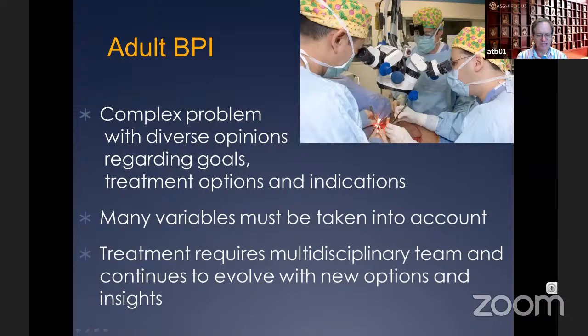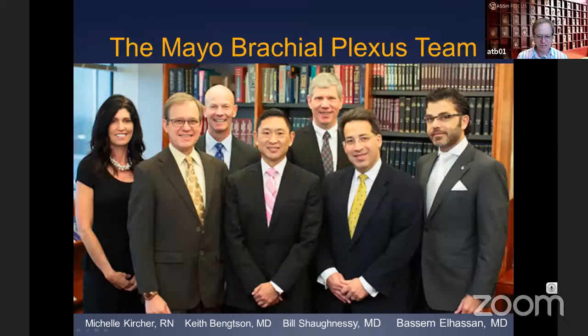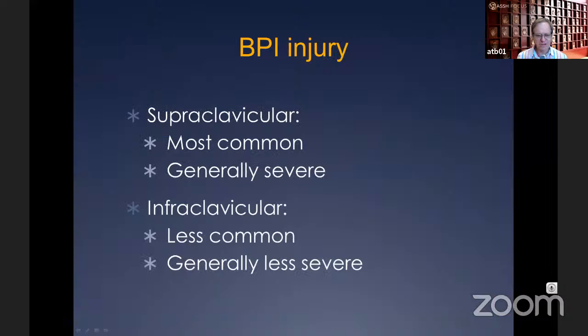The nerve injury itself is a complex problem with a large diversity of opinions regarding what can be accomplished and how best to do it. Many variables have to be taken into account, and a multidisciplinary approach is usually necessary. We have a team of folks who do this: physical medicine specialists, pediatric orthopedists, Bassam, who's a shoulder elbow surgeon, and then Alex Shin and I, who do the microsurgery, and Rob Spinner, an ortho and neurosurgery trained specialist.